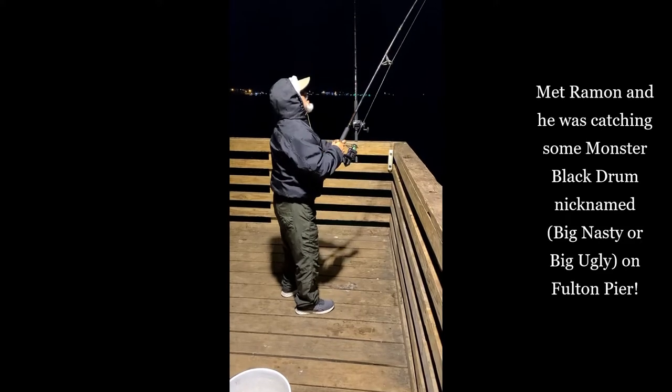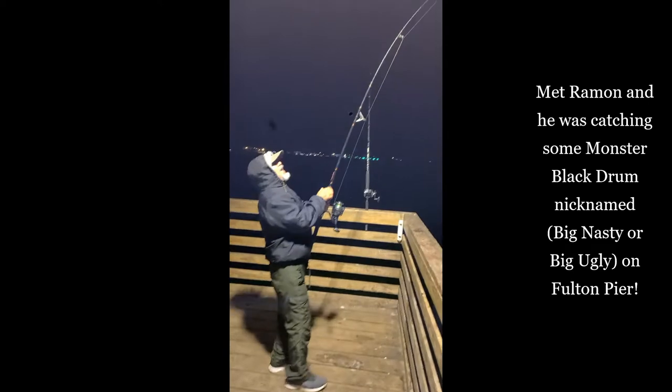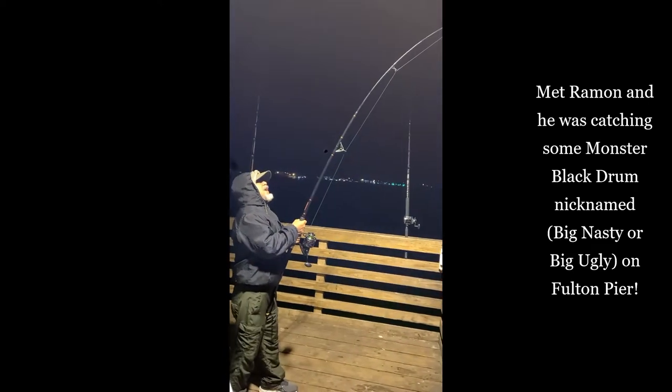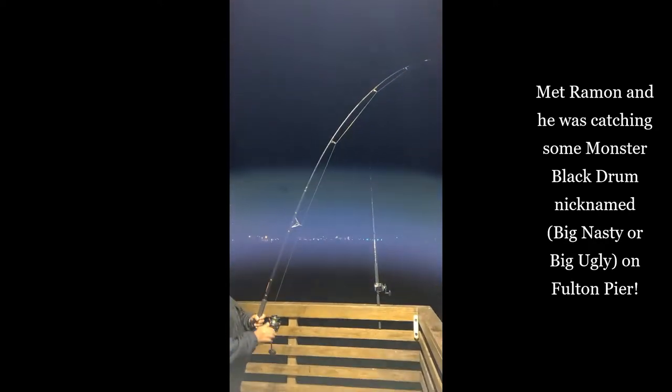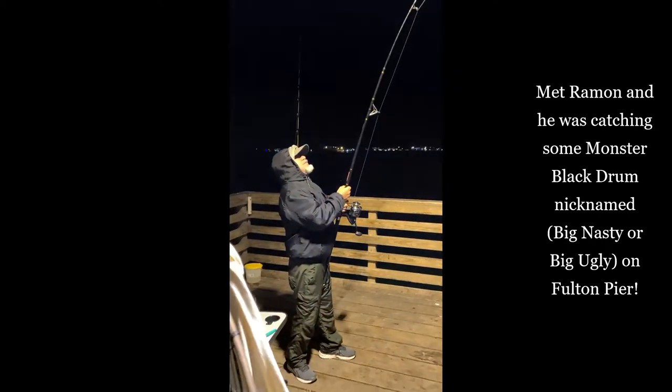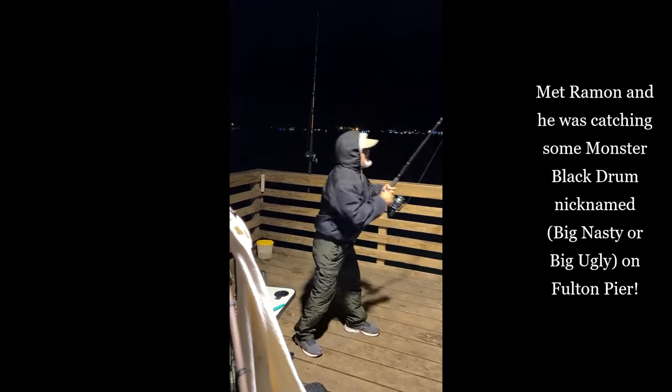We're on the pier in Fulton near Rockport, and I got Ramon, and he's hooked up, and the fish is trying to spool him. As you can hear, that's just a little bit. But we don't know what it is. We think it's a big nasty. We caught that other big nasty earlier. Big nasty. Yeah. Black drum. Black drum, big nasty.